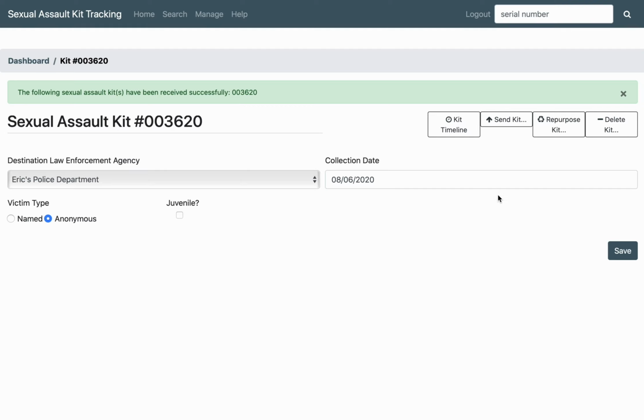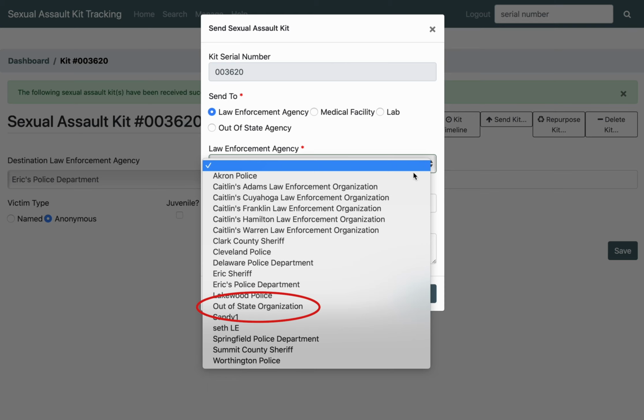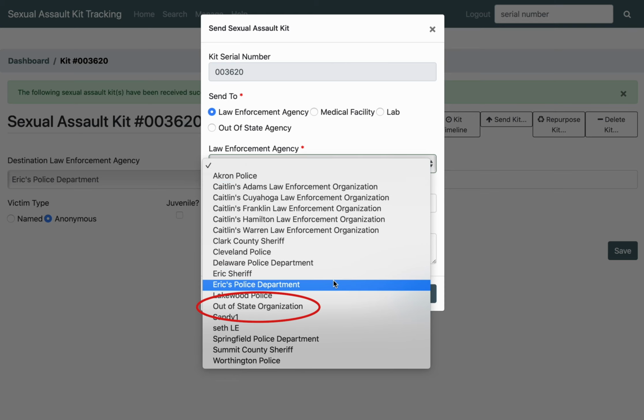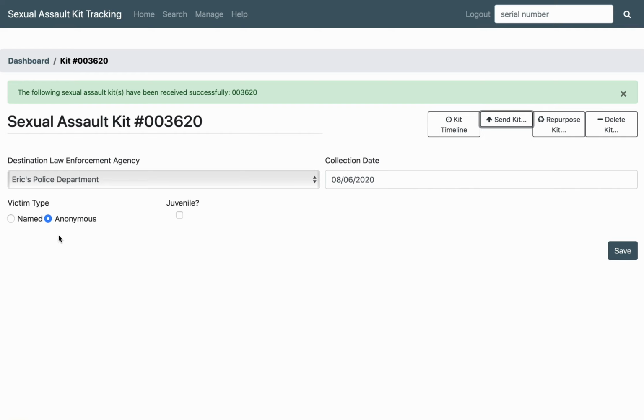If the kit is being sent to an out-of-state jurisdiction, you will select the Out-of-State option in the drop-down box. Tracking the kit status is no longer an option once a kit is sent out of state. You now have two choices for the victim type, named or anonymous. In this context, named refers to the kit paperwork, not the kit tracking system, which is completely anonymous. If the juvenile box is checked, the system will not allow anonymous as an option. Once all fields are completed, click the Save button.